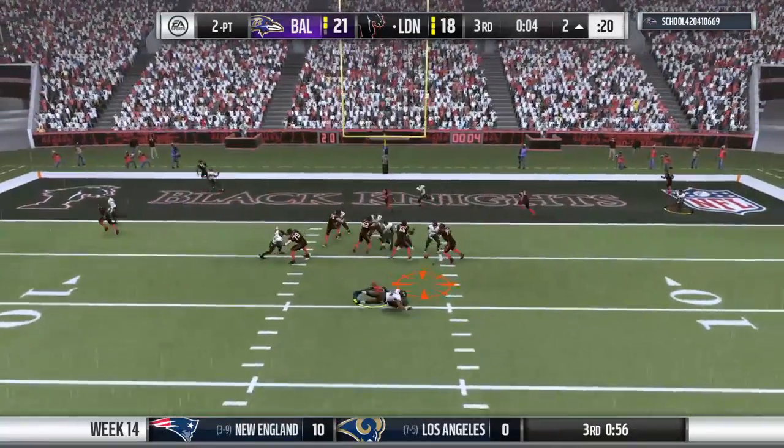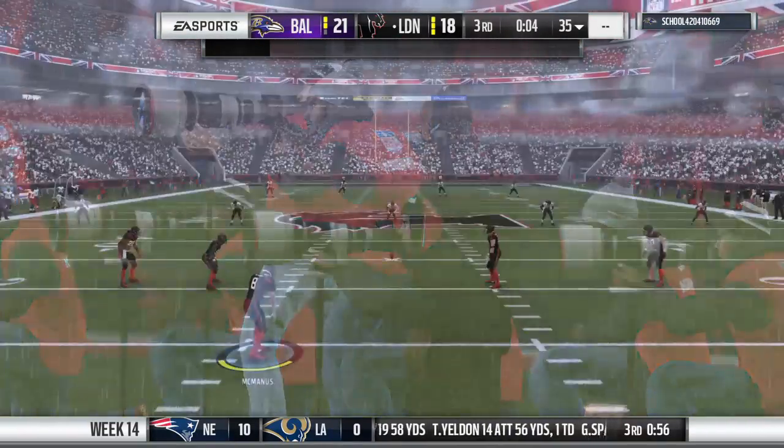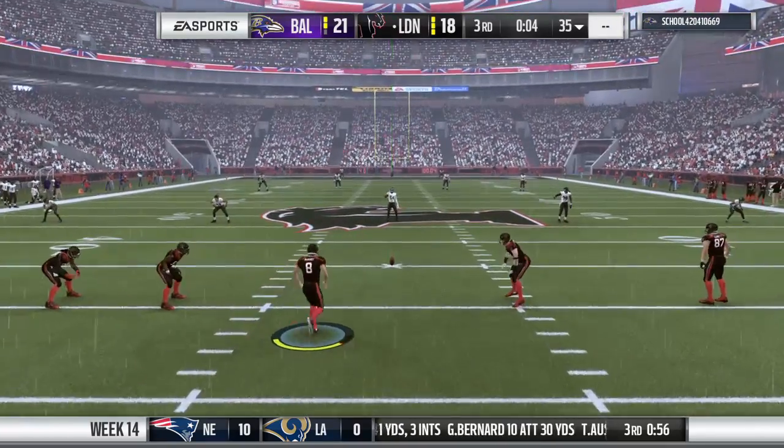Wilson going to throw for it. And no, it falls incomplete. So the 2-point conversion, no good. Protection was great. He had time to set up a campsite. But in the secondary, though, they were ready.